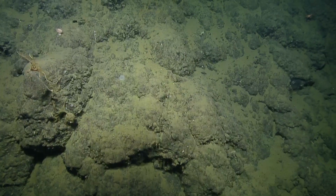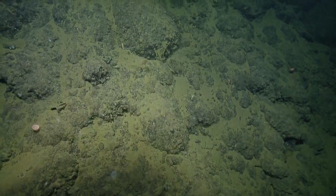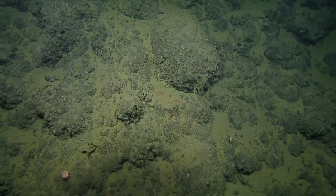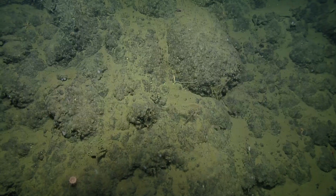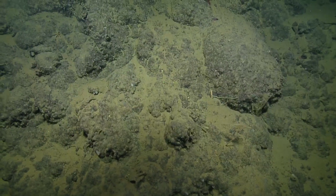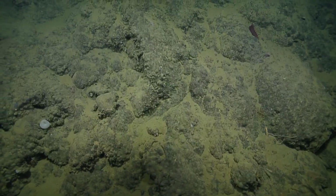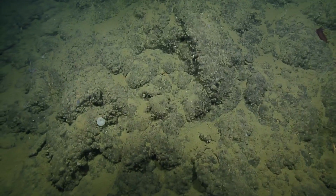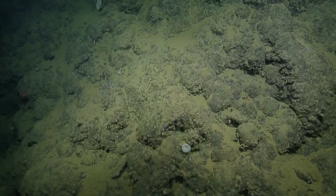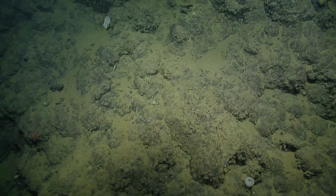A lot of interesting 3D habitat here. Big bulbous rocks. Oh, there's a stalk. Looks like it might have been an old Lepidisis stalk, or a sponge stalk. See various anemones. The Antipathes coral, the stalked one. Yeah, it has a little bit of that raindrop or teardrop shape. More of these thin white sponges too.